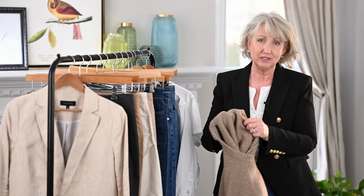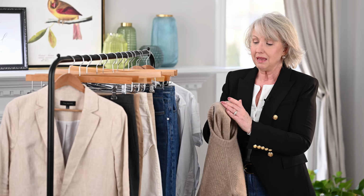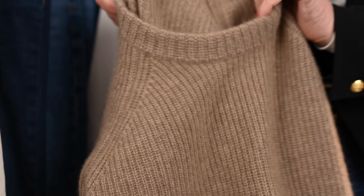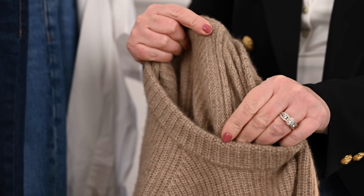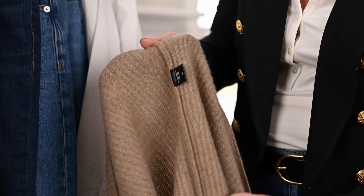Now, I don't have any sweaters like that to show you. Mine are all fully fashioned, and probably your better sweaters are too. That means they're going to lay really nicely on your shoulders and on your sides and everywhere. They're not going to have big lumpy seams on the inside. So this sweater feels really nice inside. I could almost turn it wrong side out and wear it. You would see the seams, but they're not lumpy, and that's really important.